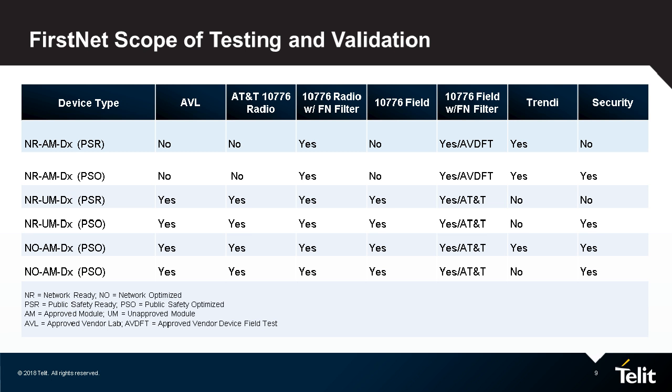And then we have that public safety ready or public safety optimized I talked about in the previous slide. So this is to help you through. Obviously, let's use the first line, you're going with a network ready, approved module, public safety ready device. So this is a device that's, think your IoT sensor, it's not going to handle sensitive data. You can see that there's a handful of requirements that you would need to meet. Again, the majority of it has been done by the module itself. And then if you look at the second line where it's an approved module, but it's optimized, you see that there's this extra security requirement. And that's just a few extra security tests. We want to make sure the data is secure.